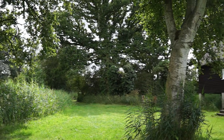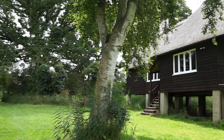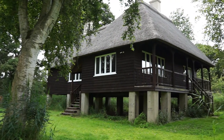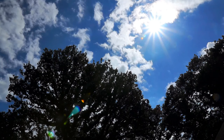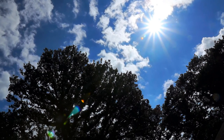I sit by the bungalow and wait to see if any purple emperors come down. Eventually, my patience is rewarded. The purple emperor flies down and lands on one of the steps of the bungalow.